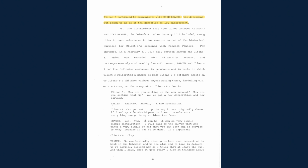75. The discussions that took place between Client 3 and Dirk Brower after January 2017 included, among other things, references to tax evasion as one of the historical purposes for Client 3's accounts with Mossack Fonseca. For instance, in a February 13, 2017 call between Brower and Client 3, which was recorded with Client 3's consent and contemporaneously monitored by law enforcement, Brower and Client 3 had the following exchange in substance and in part, in which Client 3 reiterated a desire to pass Client 3's offshore assets onto Client 3's children without anyone paying taxes, including US estate taxes, on the money after Client 3's death.